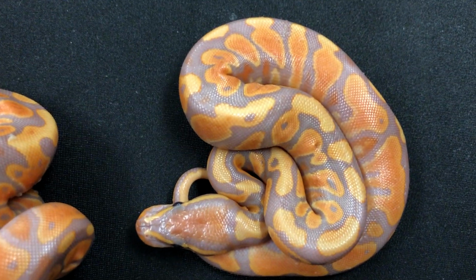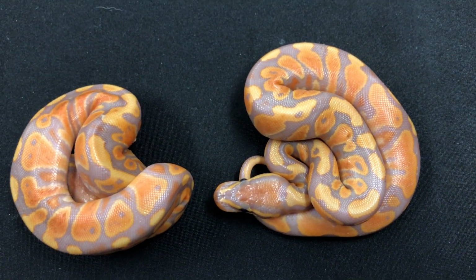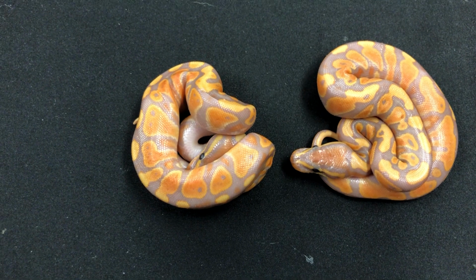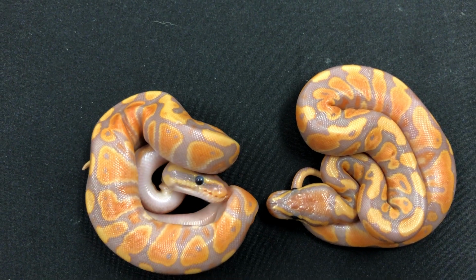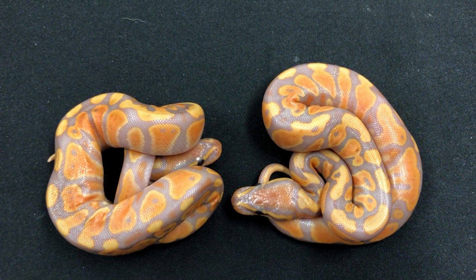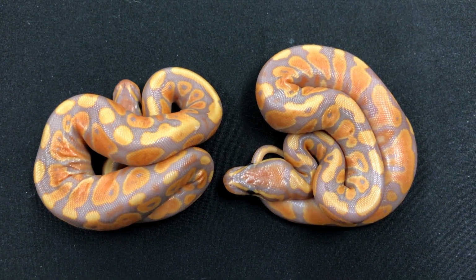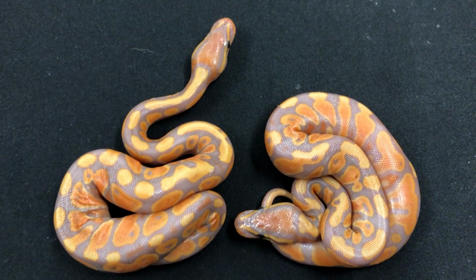You want to see orange? Put Mandarin into a banana or a Coral Glow. I'm telling you, I have banana Coral Glows. I'm going to show you one. They're definitely orange. They're not this orange. And last year I produced also some Coral Glow Mandarins, and they are just exquisite. Maybe there is a slight difference in the gene. I don't know. I'm just telling you, the interactions that I see with Coral Glow line of ball pythons mixed with Mandarin are more extreme than the response I see to the banana gene.